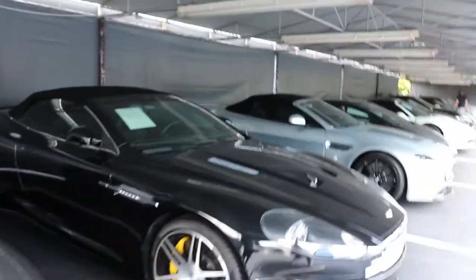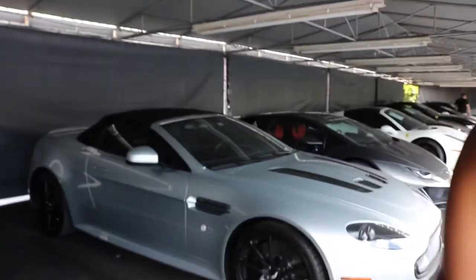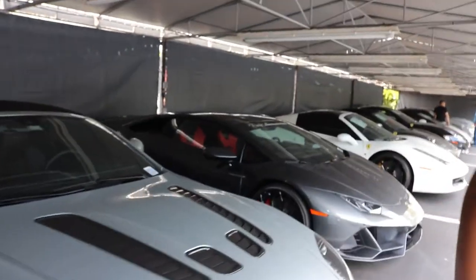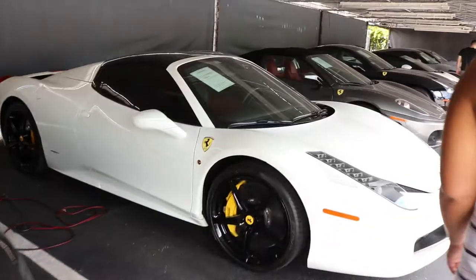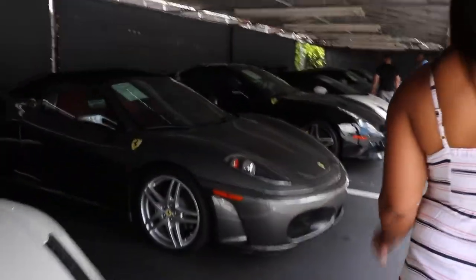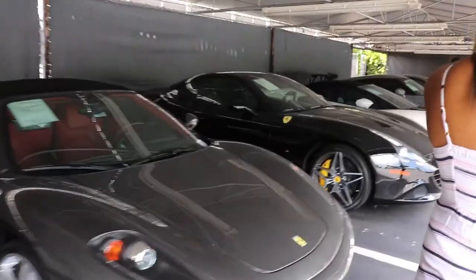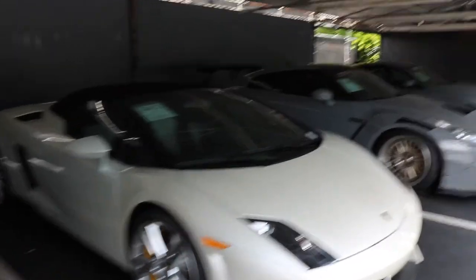Ooh, we got all the Astons. Got all the Astons out here. Shout out to my boy Gray with the DB11. We have, yeah, we got that one. What's this? Ferraris. I mean, they got a little bit of each, guys. They got a little bit of each. And I think this is a GTR coming out.